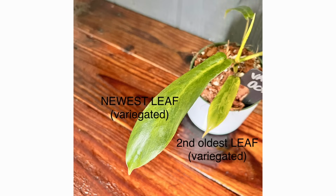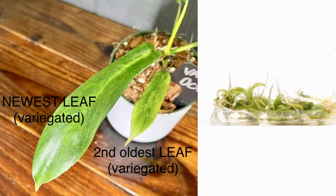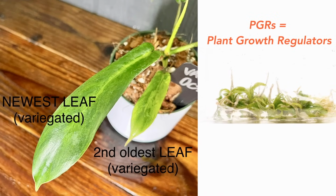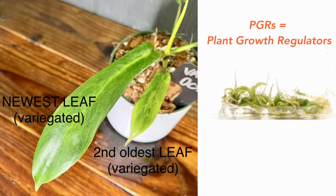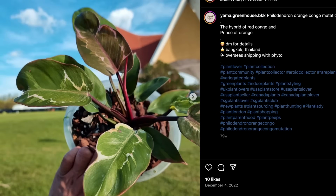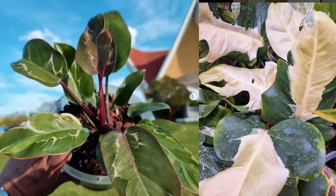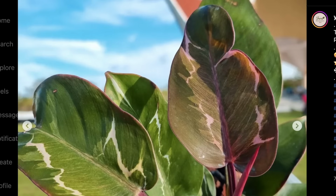I've accidentally experienced this with Philodendron Joepii that I left in the agar bags I got from Asia, containing an unknown cocktail of PGRs, which began showing signs of variegation at about 1% across the population. This Orange Congo mutation shows an inner blobbing of variegation similar to the white lava, semi-contorting the leaves, and you can see where the variegation begins to transform the edge of the leaf.